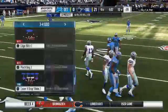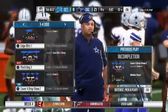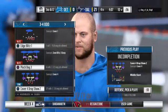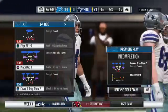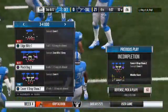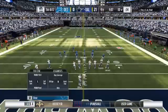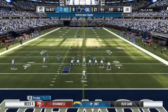Now, meanwhile, here's a 2nd down throw that's knocked away and incomplete. And that one got tipped, kind of threw everything off. It brings up 3rd. The Cowboys on 3rd down. They've been okay, 2 for 3 thus far. This is 3rd down and 12.